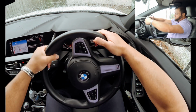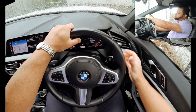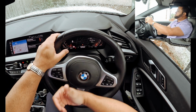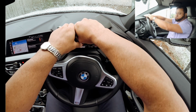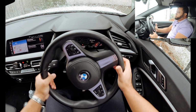Can you see that? Okay, so the hand goes over there and the other hand follows as well. The way you want to go, that's the way you steer. So I'm steering right. With the right hand, I'm taking it down, but the left hand needs to go there so that I can rescue. So that goes down and the other hand goes down as well.